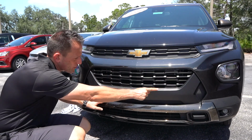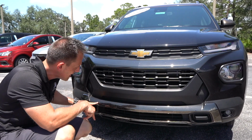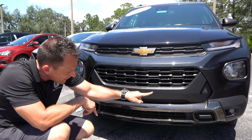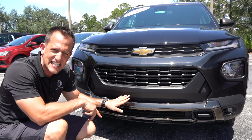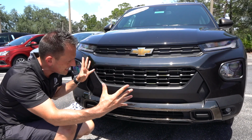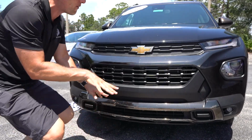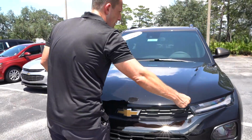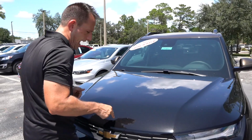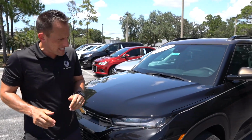As we drop down, here's our functionality. A little bit more flat black. What I do like though is this black chrome finish around the bottom portion. It's got the simulated skid plate design, making it look a little bit more rugged. But you can see the smaller size, and also the connection, like I said, to the Blazer and the Camaro. Now, when we get up onto the hood, two simple body lines curve towards the A-pillar, a nice little rise in the center that kind of disappears with this metallic black.